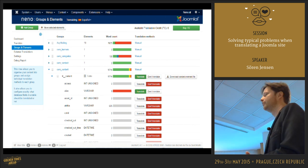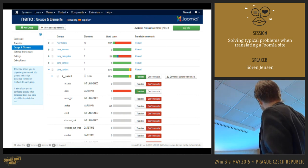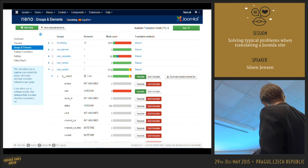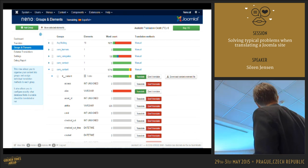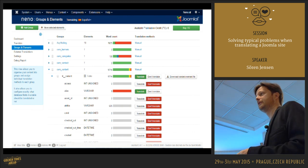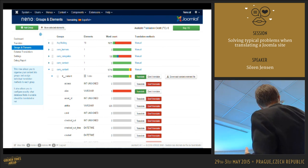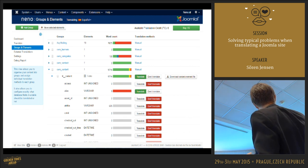So whenever you install a new component or whenever you install Neno on top of an existing website, we will go through and figure out which components you have and which content you have and group it into these groups. And each group will have elements. An element is either a database table or a language file. And so you can see, for instance, AcyMailing has 19 elements. It's 18 tables and one language file. And you can see that we found 7,675 words inside AcyMailing, out of which you can't see the percentage here. But you hover over, you can see the percentage of how much has been translated.